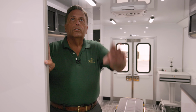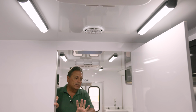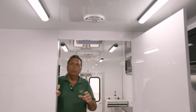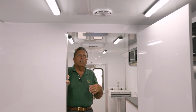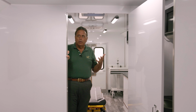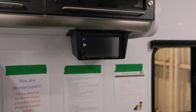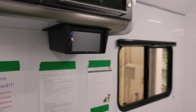You'll see right here, this coach also has a sound system. As I mentioned earlier, you have the sound system in the front of the coach, but we do also offer the ability for a Kenwood sound system in the back of the coach. Again, it's a premium sound system. It's actually mounted right under that cabinet right there. And you can do auxiliary, you can do satellite, you can do all with that.